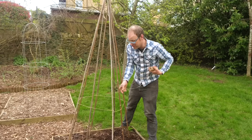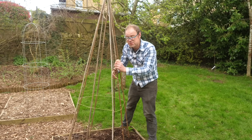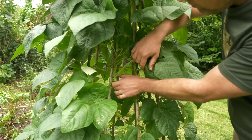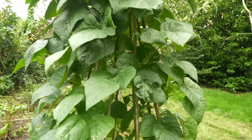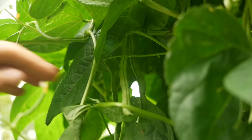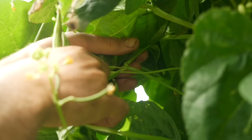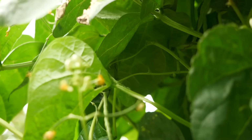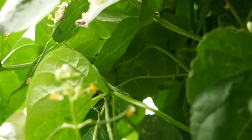I'm just finishing off my bean frame here with 2 parallel rows of string, and what that does is it just helps the beans sort of latch on and find their way up. Now, why do climbing beans make it into our top 10? Well, I think it's fairly obvious they're very prolific. The more you pick, the more they come, and over the course of the summer, they will give you handfuls and handfuls of delicious beans.